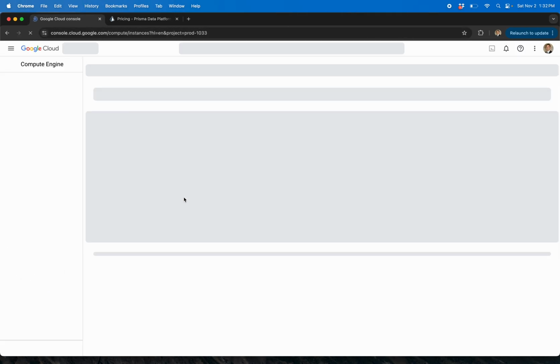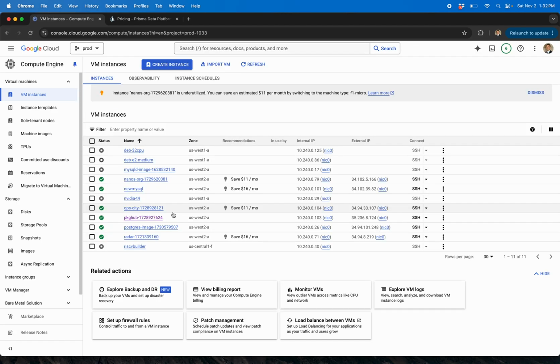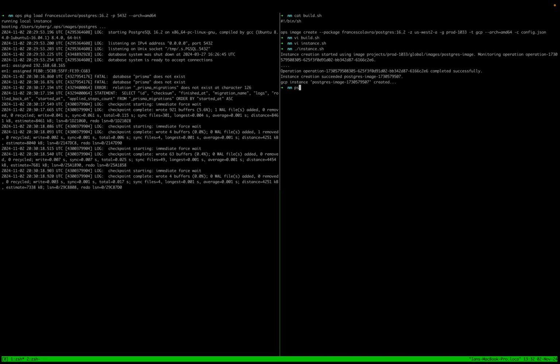So we can pop over here. We're just gonna grab this IP here. Package, no, not package hubs. Let's grab Postgres. Here we go. And then we're just going to connect to it, right? I think it's Postgres user, and we're in, right?